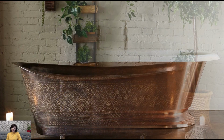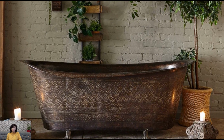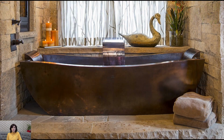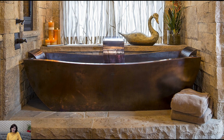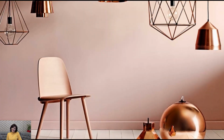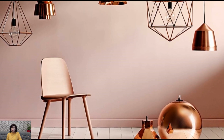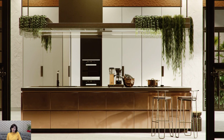Beyond its aesthetic appeal, copper also offers practical benefits in interior design. Thanks to its antimicrobial properties, copper surfaces naturally inhibit the growth of bacteria and viruses, making it an ideal choice for high-touch areas such as kitchens and bathrooms. Copper is also highly durable and resistant to corrosion, ensuring that it maintains its beauty and integrity over time.